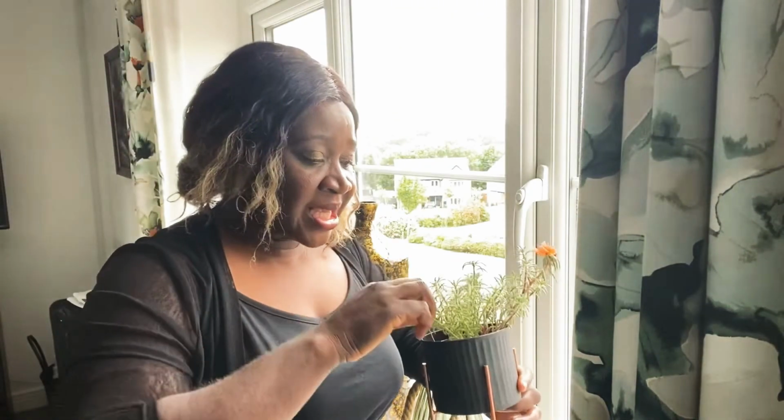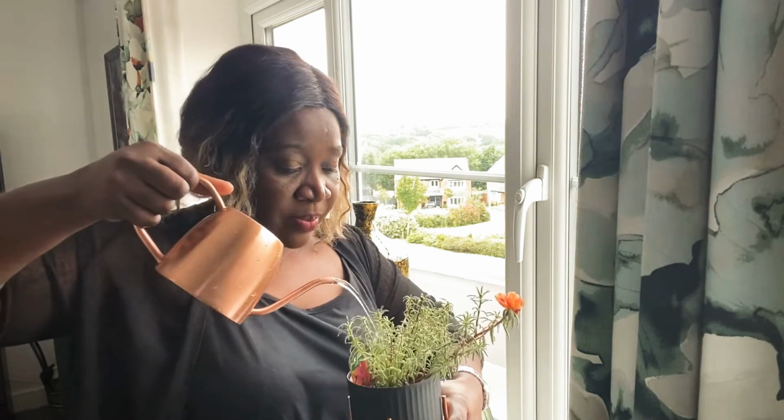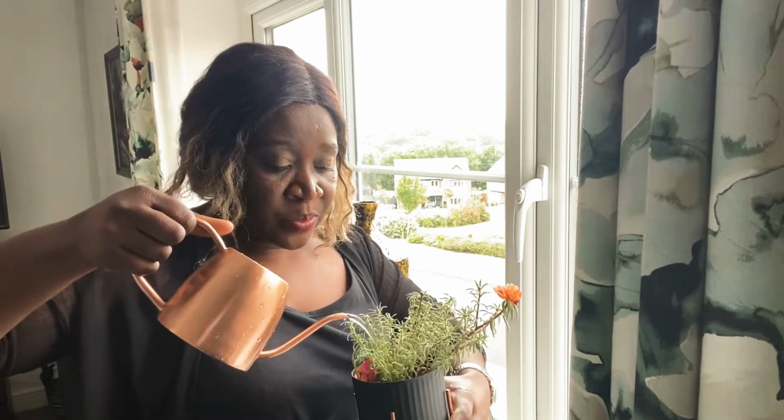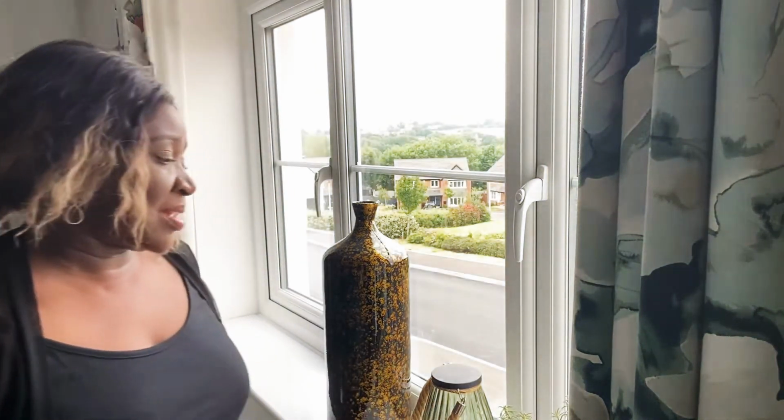So I'm growing it indoors here because this is the room that has the most sunlight in my home. So it's a sun-loving plant, so I have to water it and leave it on this window so it gets the sunlight.